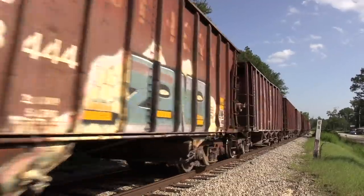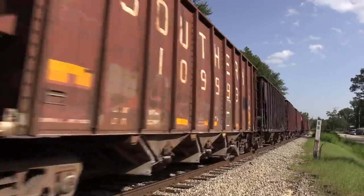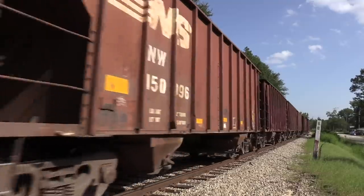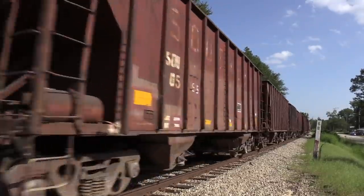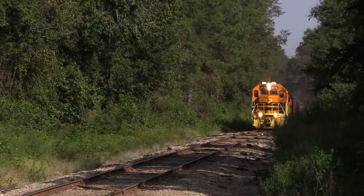The train looked and sounded good at Rock Ledge. Between this location and East Dublin, trains now operate at higher speeds because of track upgrades. Watch the train shake the ground at our next location.